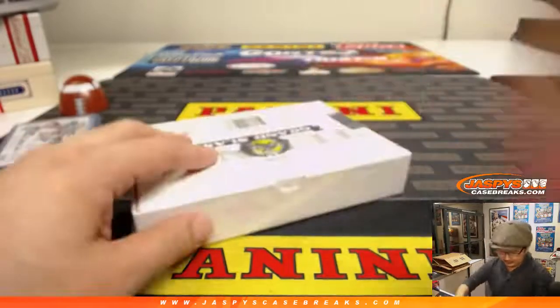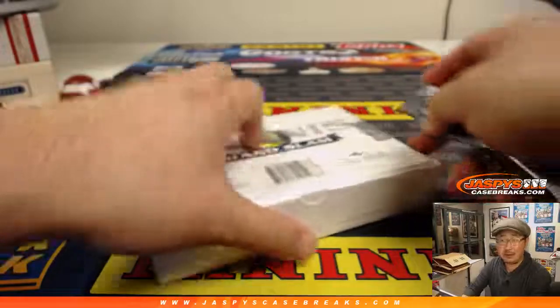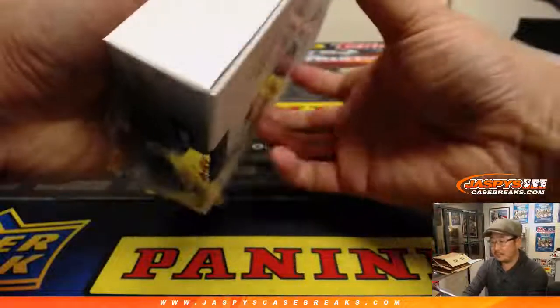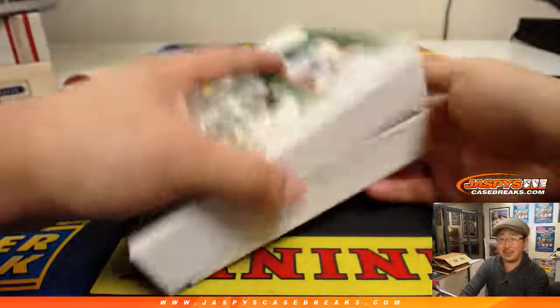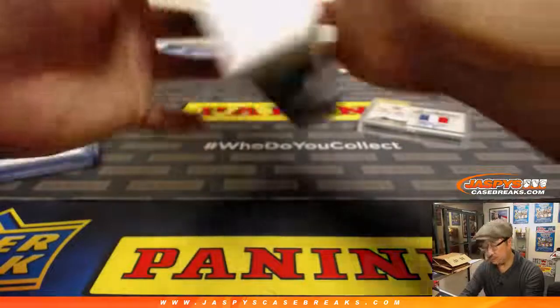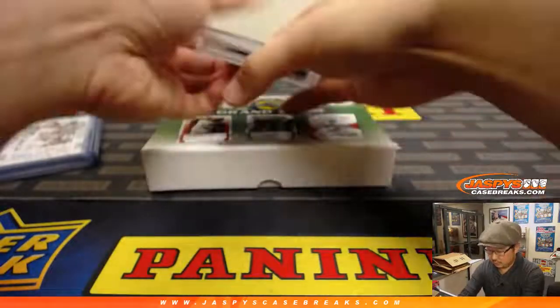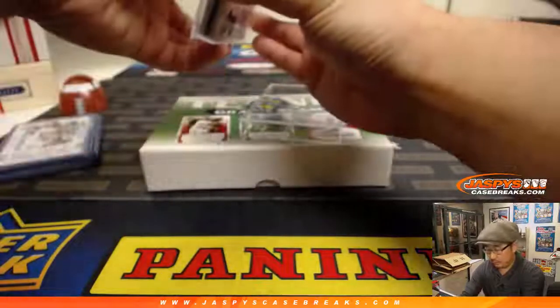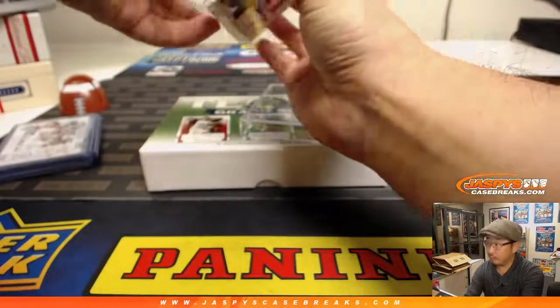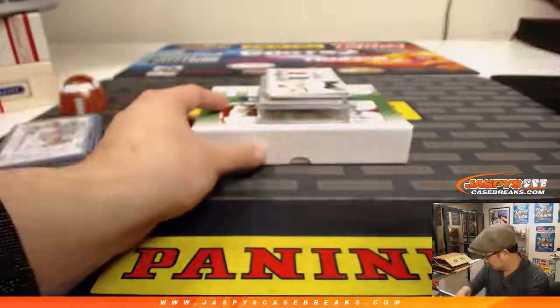All right. That base auto probably goes for like $100, right? I think the lower number ones start to get into the hundreds of dollars. We've got a printing plate in here. Nice.